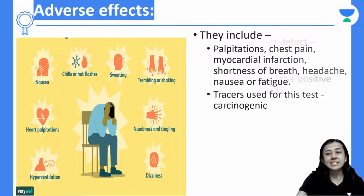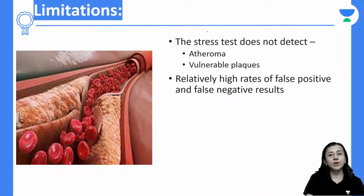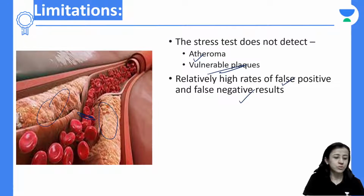Now, next is limitations. We must not perform this test if the patient has atheroma. Already you can see here plaque formation is there, so there are chances of complete occlusion of the blood vessel. So this is not to be performed in a person having vulnerable plaque. Sometimes this plaque may dislodge and form emboli also. And chances of false positive and false negative results are also there. So these are the limitations of the cardiac efficiency test.